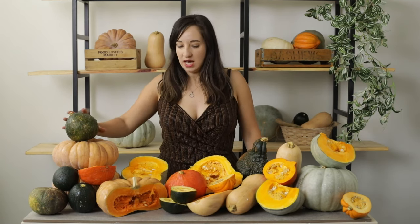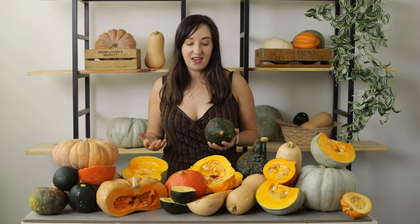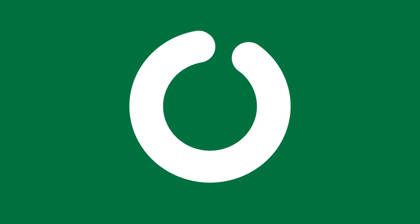Really? So don't overlook pumpkins and squash the next time you head to Food Lover's Market. They really are an all-rounder. You've got nutrition, you've got great flavor, they store really well, they don't have to be refrigerated. And they freeze really well, so you can prep them, freeze them, sweet, savory, and they're affordable. So it really is a great option for you to put onto your plate.